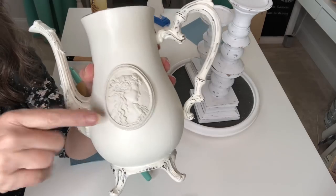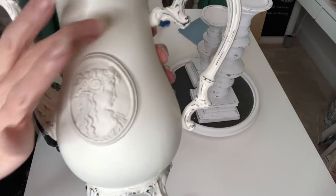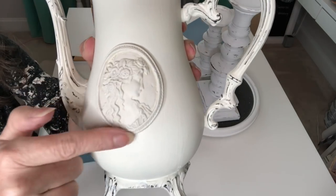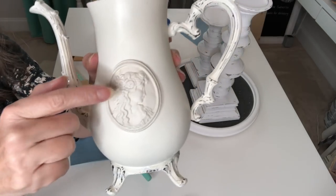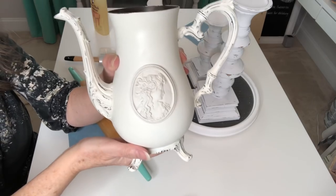So I went back over it with some of the plaster paint, and I think it toned that down really nicely. You can still see the gray in the recesses without it looking so dark. So I like that much better.